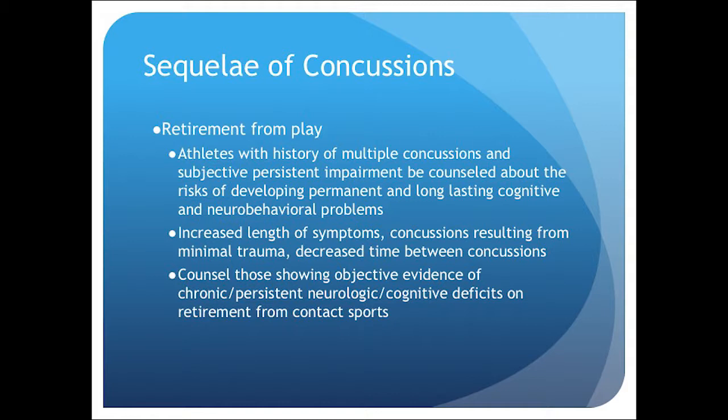Athletes with a history of multiple concussions and subjective persistent impairment should be counseled about the risk of developing permanent and long-lasting cognitive and neurobehavioral problems. Athletes with increased length of symptoms, concussions from minimal trauma, or decreased time between concussions, we should discuss maybe retirement from play. And we should counsel those with objective evidence of chronic persistent neurologic or cognitive defects on retirement from contact sports. Because again, we want to preserve this brain as much as we can.